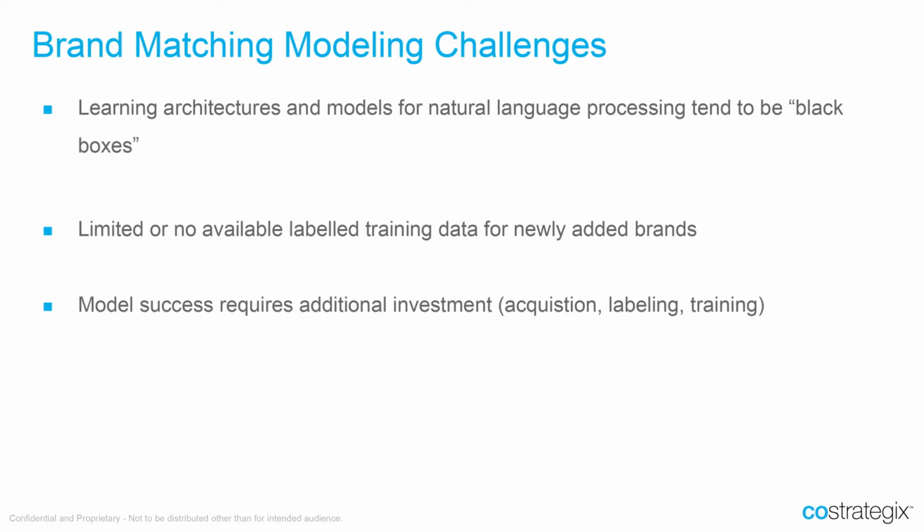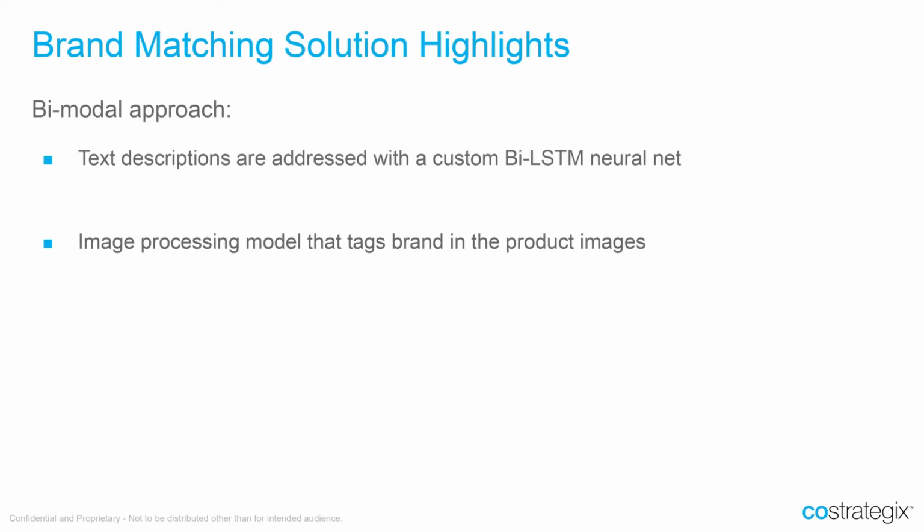Not a lot of label training for brands we've never seen before. How many items are you adding on the marketplace on average? We have 2 million items in marketplace right now. So how many new brands do you think come in on a regular basis, right? You do the math on that. And then obviously we're going to have to invest to get that training data or have people manually label things. So there's an upfront cost that's associated with the modeling for these kinds of problems.